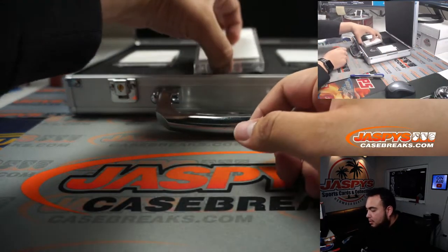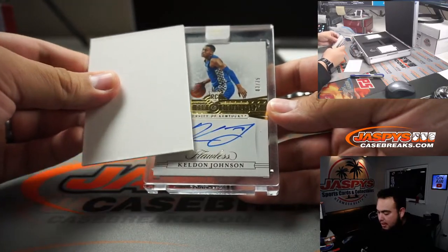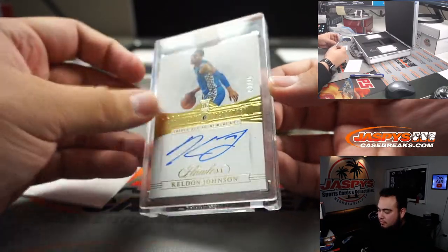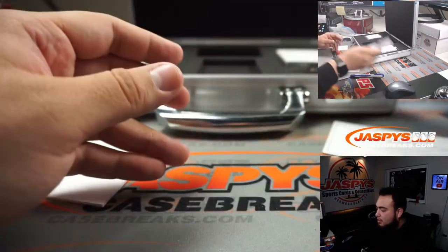Alright, good luck. Let's go with the middle first. This might be the diamond. Or maybe not. Keldon Johnson. Yeah, diamond autograph, 3 out of 25. Very nice hit. Another Kentucky Wildcat.